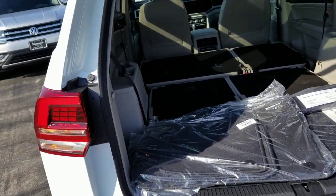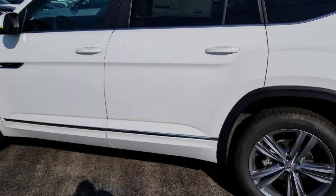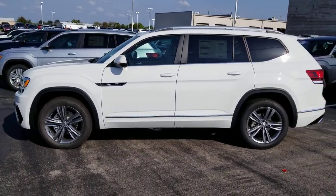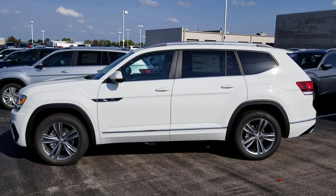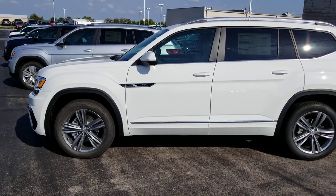I actually own an SEL, not an R-Line, but an SEL. So this is our most popular color, most popular setup, and it's just the hottest seller for us of all the Atlases. Next, we're gonna go over to the SEL Premiums, so just bear with me for a second here.